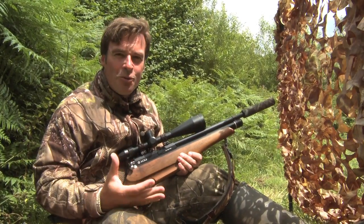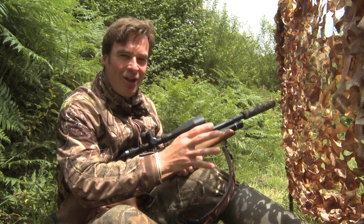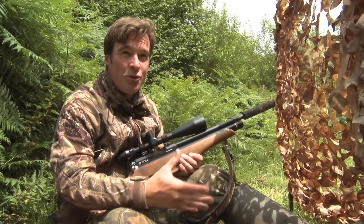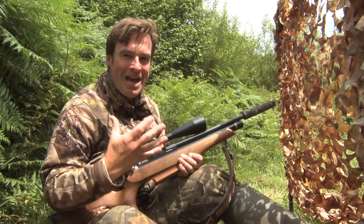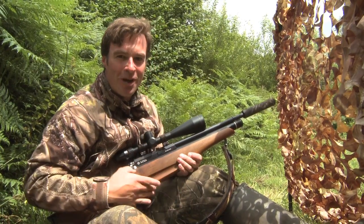Right, I'm not going to bother with a head net or a hat today. I'm just going to rely on the hide netting. To be honest with you, although the sun's in and out, it's a really hot, muggy day, so I just want some air around my head and to be comfortable while I'm sat here waiting.